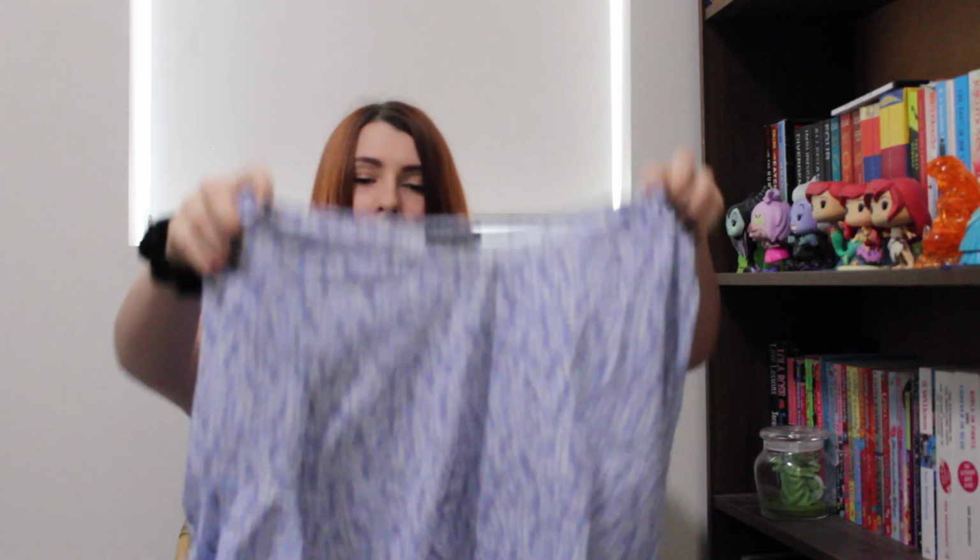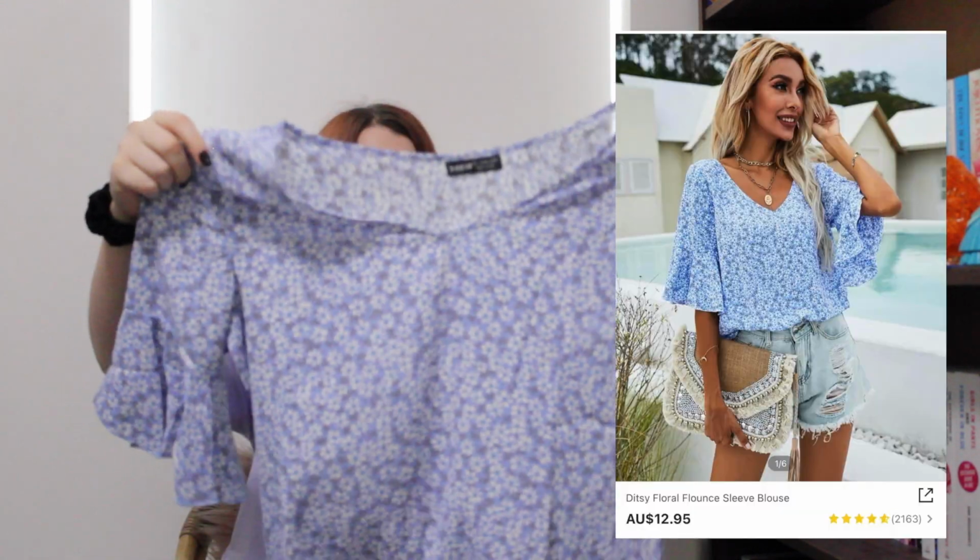Okay, I'd say this one is the one that I've been looking forward to the most out of the three, probably because it has quite a pretty print. I'm really hoping this one isn't see-through. I don't know why, I have higher hopes for some reason because it's patterned, but we'll have to see how we go. I hope this is cute. Okay. Alright. So far, I'm happy.